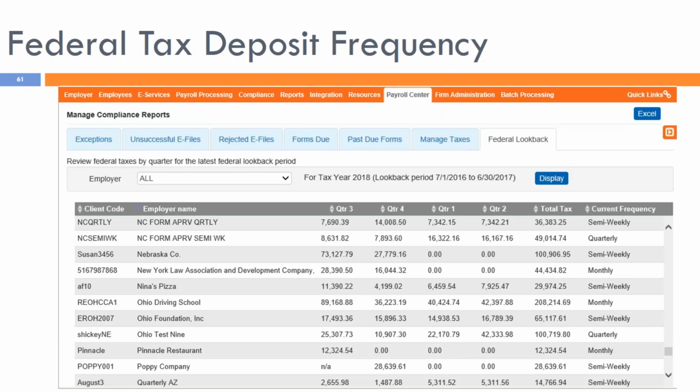Okay, federal tax deposit frequency. Let's go over a very important compliance item, which is this. This is the Managed Compliance Report screen, which is accessible from the Payroll Center. Okay. There are a total of 7 different screens here. So for now, I'm just going to concentrate on the federal look back screen because it's important this time of the year. For every employer, there are columns for each quarter's liability in the look back period.